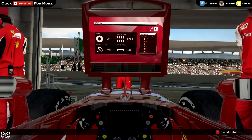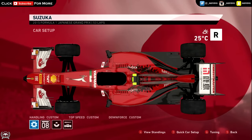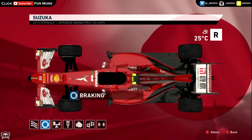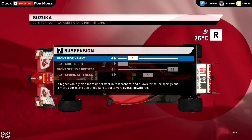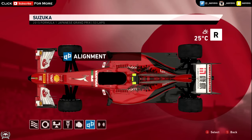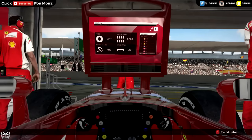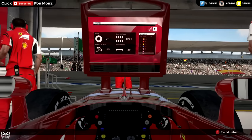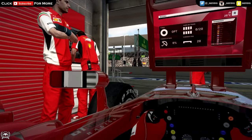Now, last time out we had a very disappointing end to the Grand Prix. Obviously, we did a little interview with Sky Sports, and I talked about how we need to come back fighting, me and Sebastian both, and we are ready for that today. I'm starting from P20 as usual in this series, but I'm raring to go. The strategy is on point. We've got 3 option tyres and the primes right at the end. I'm feeling confident here for Japan.